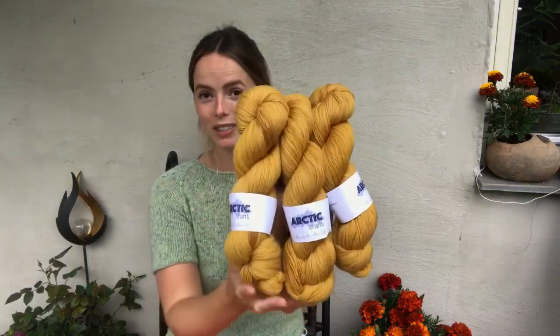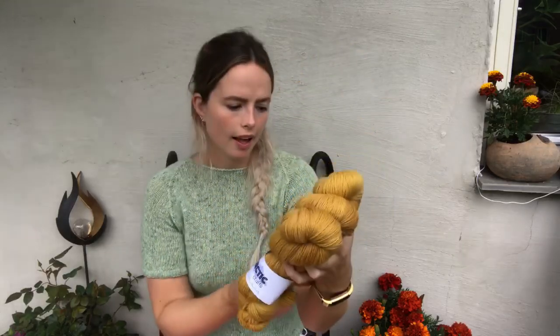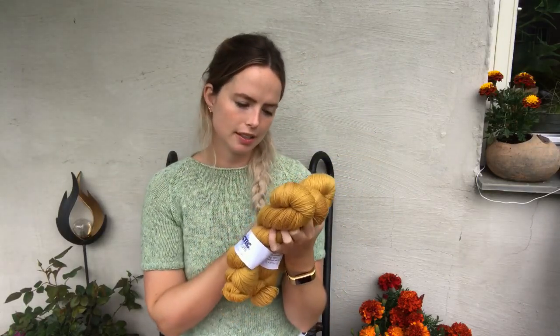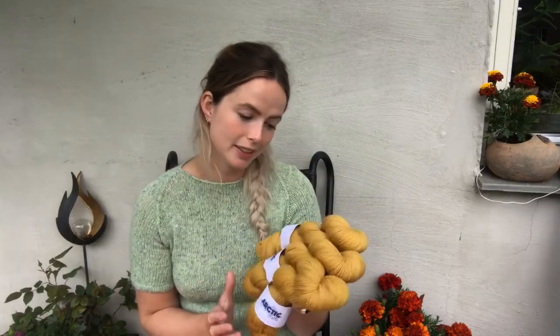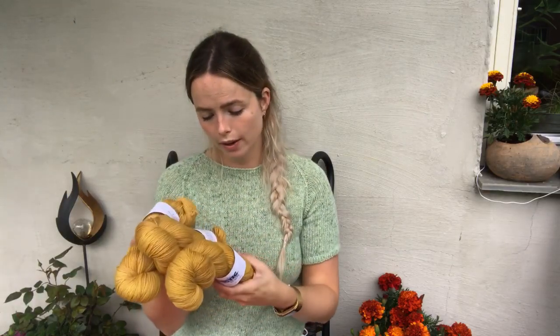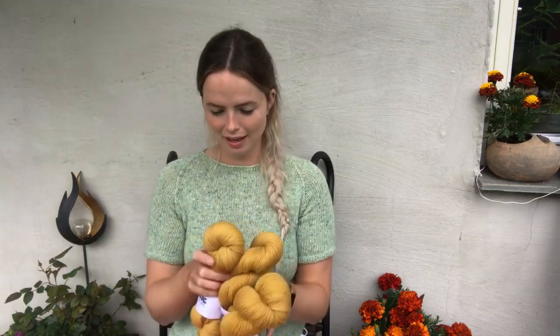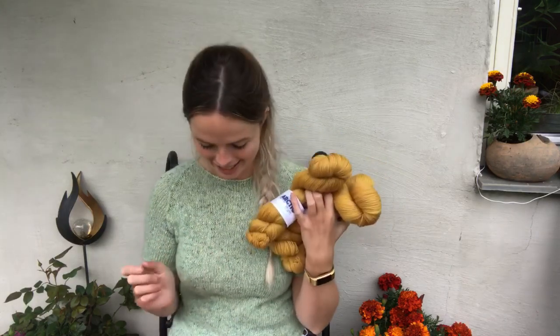I just need to now find the perfect pattern. The color is just beautiful. It's a really nice golden color. And it feels really nice and soft. This is definitely next to skin soft, and it's going to make a beautiful fingering weight sweater. Maybe I could make one of Along Avec Anna's patterns, because she has a lot of fingering weight patterns. And I think this will make a great sweater, even though it's a sock yarn. We don't need to put labels on things. Although they would also make great socks.